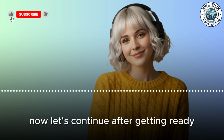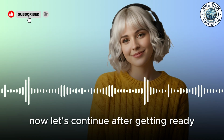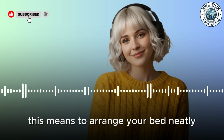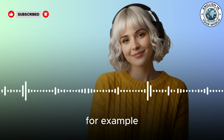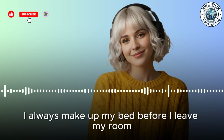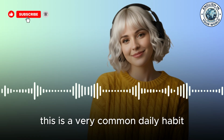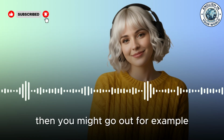Now, let's continue. After getting ready, you might make up your bed. This means to arrange your bed neatly. For example, I always make up my bed before I leave my room. This is a very common daily habit. Then you might go out.